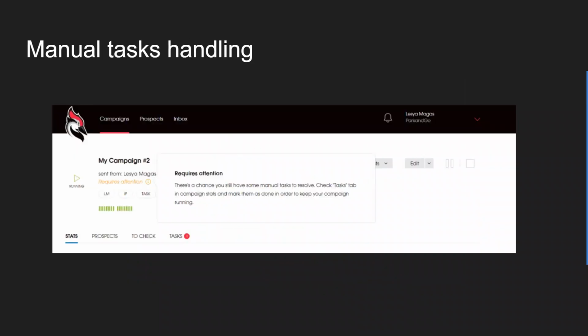Oh, and this is beautiful in terms of UI. In Reply, we have two ways of handling tasks: manual and automatic. If the task isn't completed, it goes on, and with manual, you actually have to complete tasks in order for contacts to move further in the sequence. It's similar here, but here it's only manual, and it was beautiful that it said it requires attention. Then you go to tasks, and you have this red little dot, and you need to resolve the manual tasks in order for the sequence to continue.